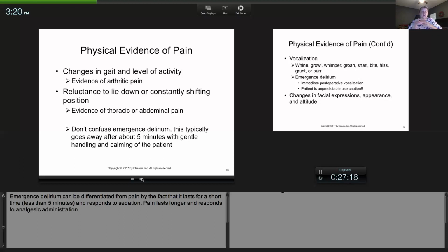Okay. Now, I want to talk about something at the bottom here that I did not mention when I talked about recovery. There is something called emergence delirium. Sometimes when animals wake up from anesthesia, remember, they're coming back to consciousness. Sometimes when they wake up, they are delirious. They're crying, they're screaming, they're paddling. I've had dogs that I've had to like throw myself on top of because they're trying to thrash. And a lot of people are like, oh my God, look how painful he is.